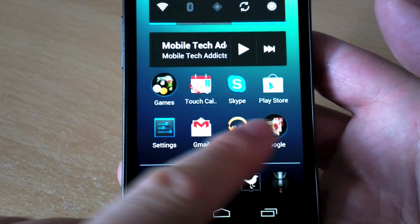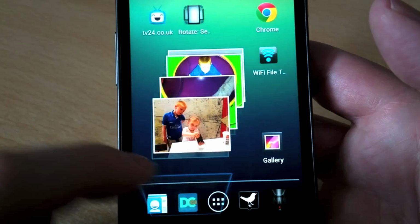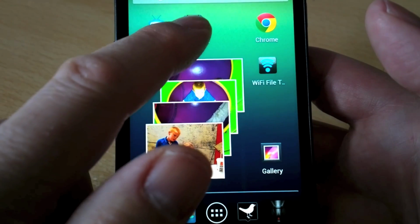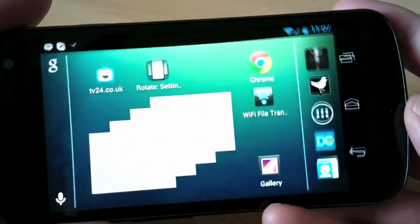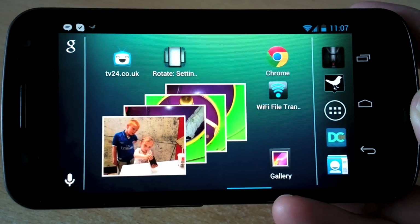Moving across to my other home screens, we have the Jelly Bean gallery widget, of course. It's quite handy and a nice way into your photos. TV24 is a TV guide. This is Ultimate Rotation Control, a utility that basically lets everything run in landscape if you want it to. So it's really handy. So you can really treat your Galaxy Nexus like a tablet.